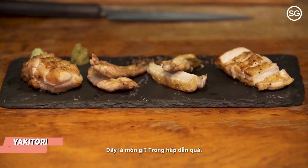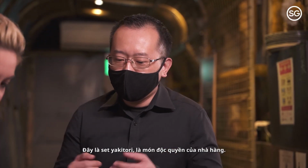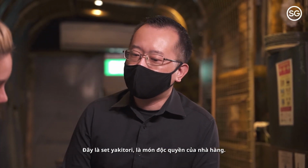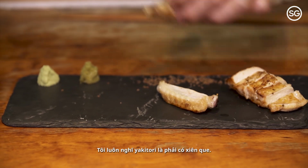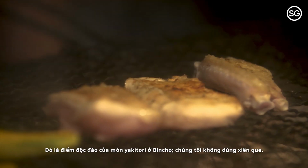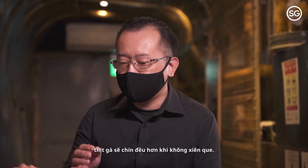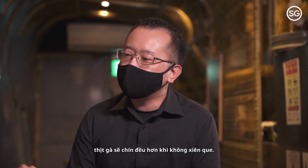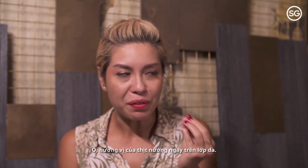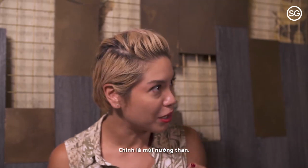And what do we have here? What is this that we've got going on? It looks stunning. Okay, so over here you have the yakitori platter, which is our signature. I always thought yakitori meant on a skewer, on a stick. That's what's special about Bincho's yakitori. We don't use skewers. The chef believes that without using skewers, you get a more even cooking of the chicken. So this is a signature, and the flavor from the grill comes right through in the skin. Absolutely. And it's the charcoal.